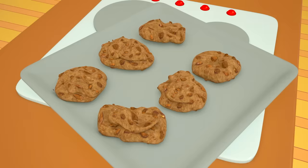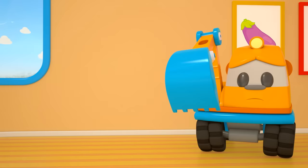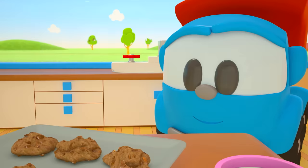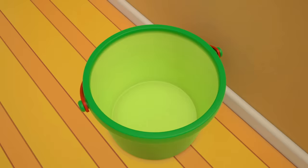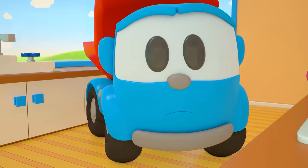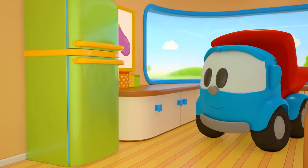Oh dear. Scoop's pies look more like burnt cookies. Don't worry. Let's try them. That's strange. Why aren't the pies very nice? Because I was reading the recipe, but it was dark. And I couldn't see everything. What about the torch? It's inconvenient. You should have used the fridge instead.